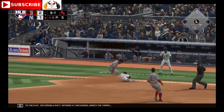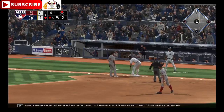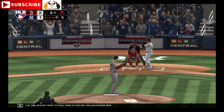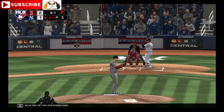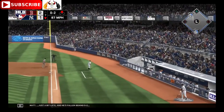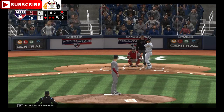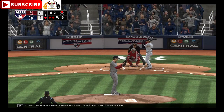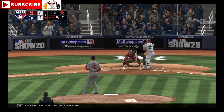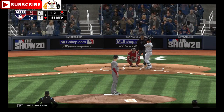Offered and missed. Here's the throw. It's there in plenty of time. He's out trying to steal third as they get the lead runner here. Just a bit late, and he's fallen behind 0-2. We're in the 7th inning now. The pitcher's duel, 2-1 our score. A ball and 2 strikes now.